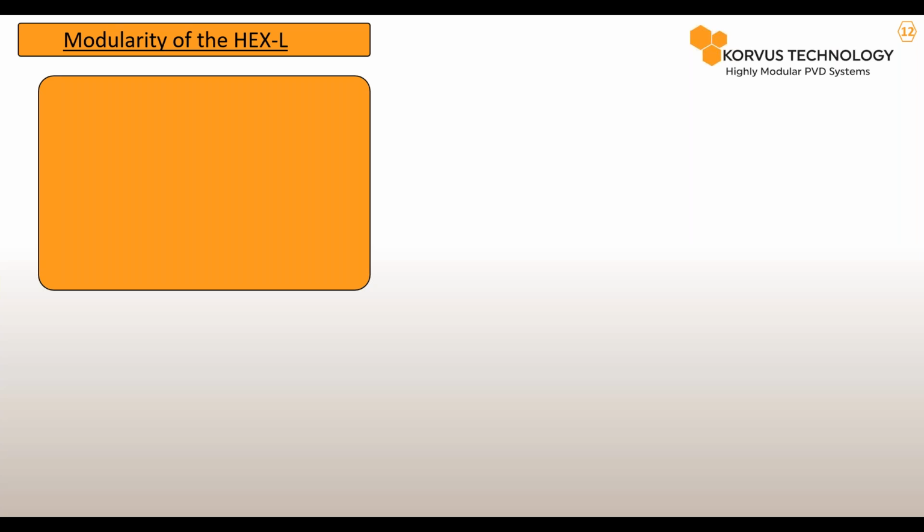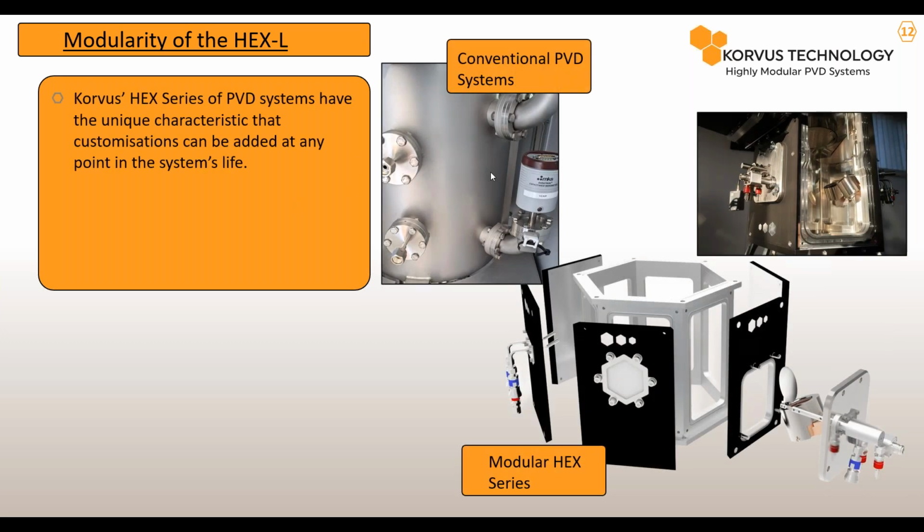But the really key factor in the choice of Hexcel for these experiments was the modularity of the Hexcel. So with conventional PVD systems, you often have a stainless steel chamber with welded ports or holes. And this is fine if you know exactly what you want from the beginning, because if you have a system for say 2 or 3 years and then you decide you want to change the position of a certain source, add a new source, or add a customized probe, it can obviously become very difficult because it's almost impossible to remove or add welds to an existing chamber.